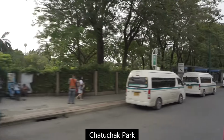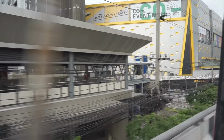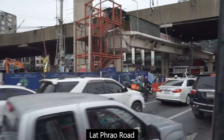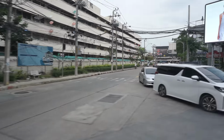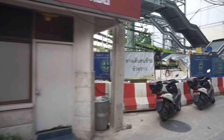So I jumped on the number 8 bus and we left Victory Monument, went along Phahonyothin Road, through Saphan Khwai, past Chatuchak Park, over Lat Phrao Intersection, and as we're speeding along Lat Phrao Road 20 minutes later, I'm thinking, right, I'm going to jump off the bus in 5 bus stops time, regardless of where I am, I'm going to have a look around.